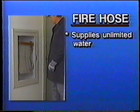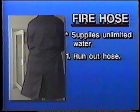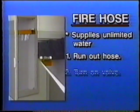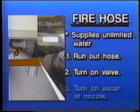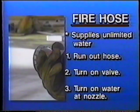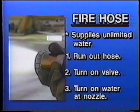The same principles apply to a fire hose. However, it will supply an unlimited amount of water, and its operation requires 3 simple steps. First, run out the entire length of hose. Second, turn on the valve to charge the hose with water. Third, turn on the water at the nozzle. Both stream and spray options are available by rotating the nozzle.